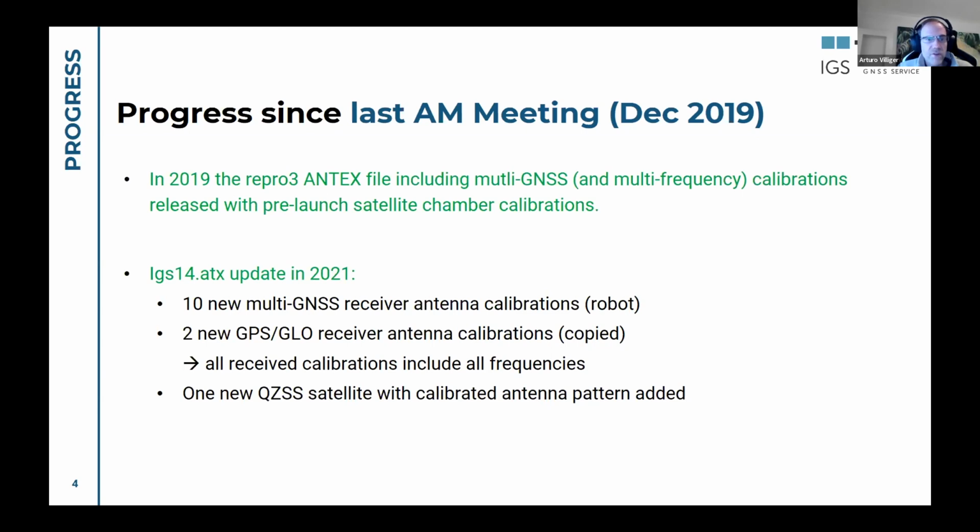In addition, this year we could also add 1 new QZSS satellite, where the Cabinet Office of Japan also released the metadata, so we know the phase center offset as well as the antenna pattern for the newest QZSS satellite.